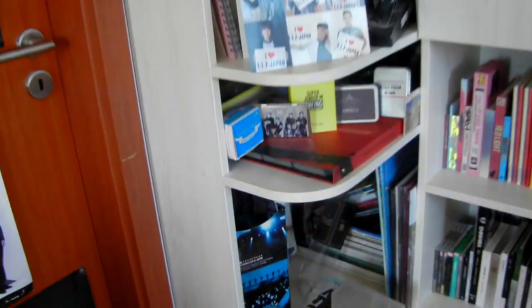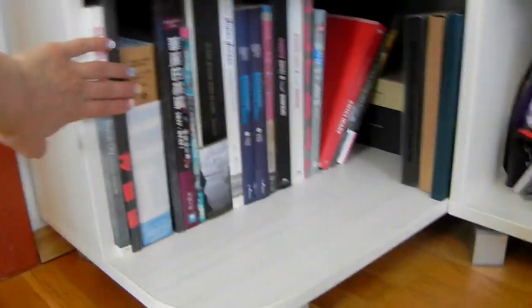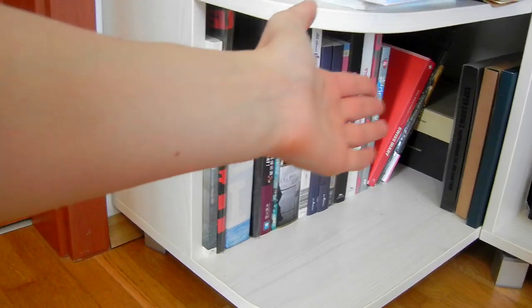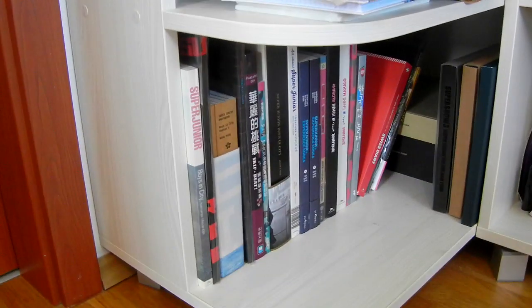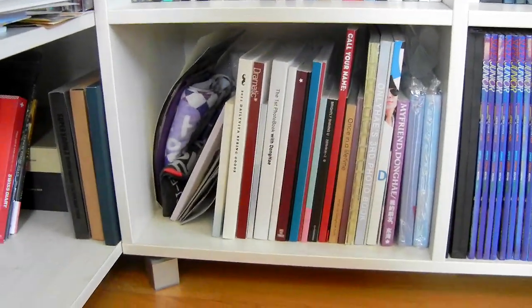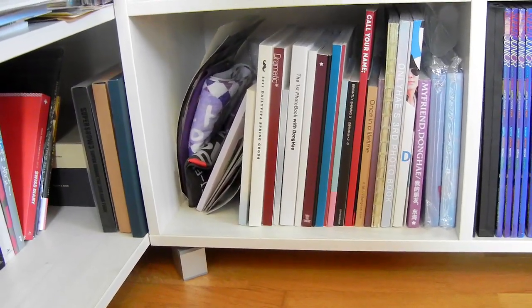We start off with this section on the side, next to my door. The bottom still has all my Super Junior photo books organized chronologically, because that's what makes sense. The really big ones are there because they can only lay down, and there are the Super Show ones. So that's the official photo book one. Then if you move here, you get all my Donghae plus the Super Junior group fanside photo books.